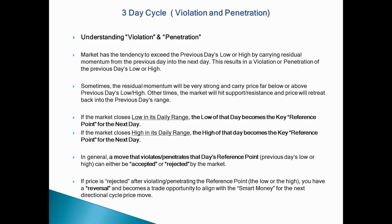So for instance, today, the market closed strong and high in yesterday's range following the Fed announcements. And then we have residual buying that has pushed prices to some extremes today. Again, we're going to take a closer look, and I'll show you examples of today's action as well. And that results in a violation or penetration. And then how far the price moves beyond the prior day's range can actually be mathematically calculated based upon historical observations. And we'll show you how that is conducted as well.